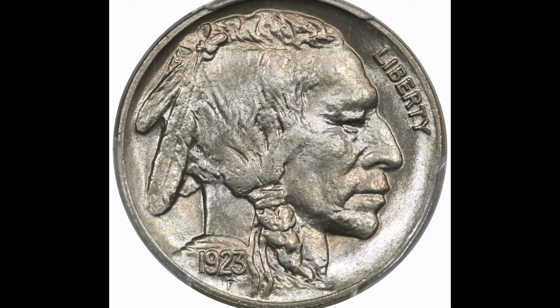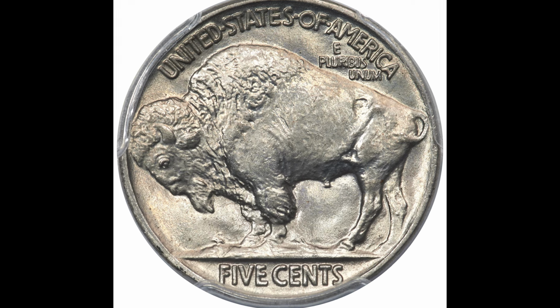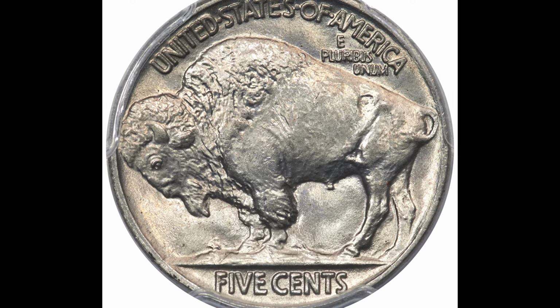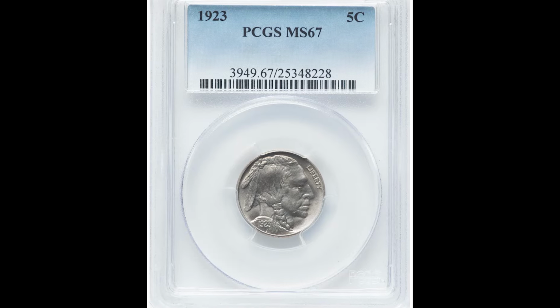Here's another Buffalo nickel. This one got the 67 grade. That is staggering for this coin. Remember, the higher the grade we go, the closer to 70 we get, the more money these coins are going to bring on auction. This one sold on Heritage Auctions for $5,400.